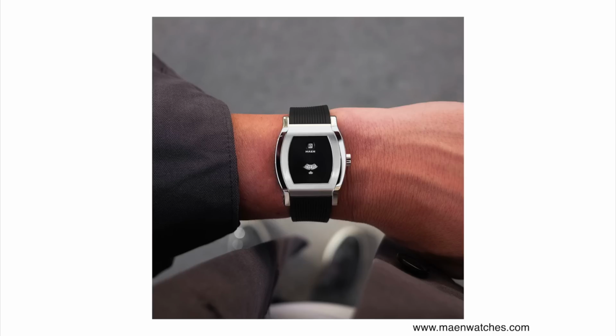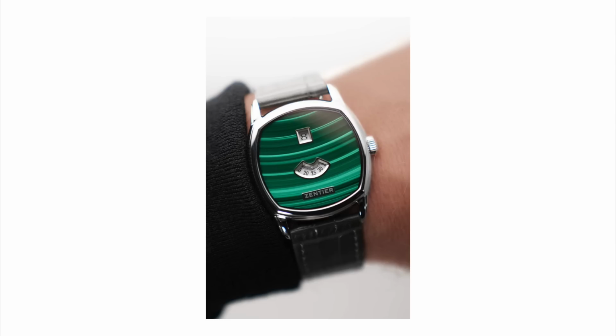And even though the design of this watch is quite unique, it does share some similarities with this Zenitier watch. But at the same time, there's so many different watches, so many different watch brands. It's almost impossible to create something completely unique, something that looks like nothing else on the market.